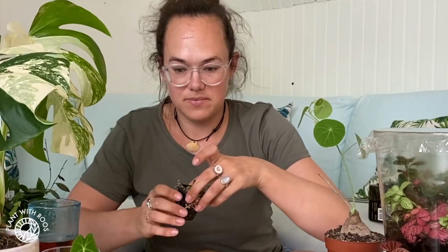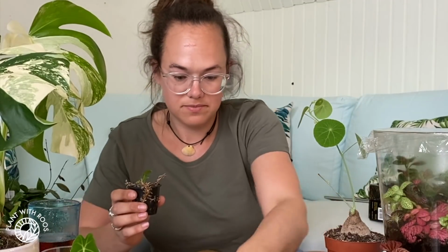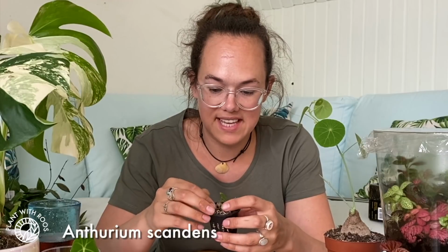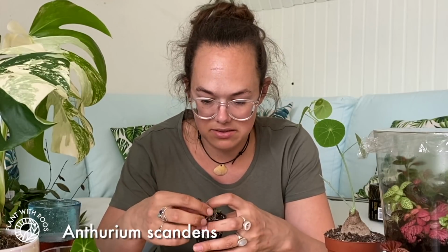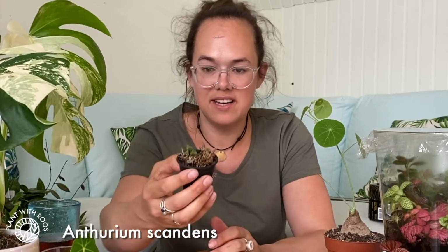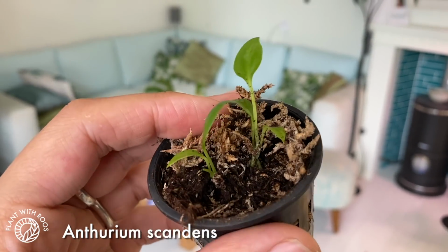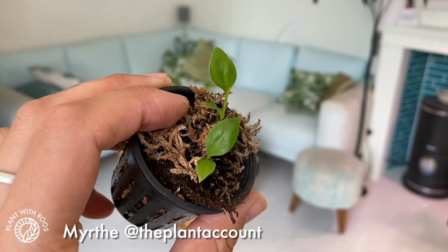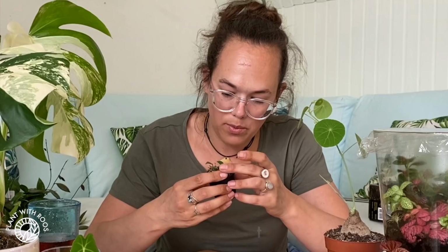And then I wanted to show you two more plants. Oh, I put soil everywhere. So these are my two baby Anthurium scandens that I got as seedlings from a friend. She gave them to me for free when I ordered some pots from her. So that's really lovely, Mirte, from the plant account. And they're actually growing quite well. So it's been really fun to have this sit in my terrarium and see them grow.